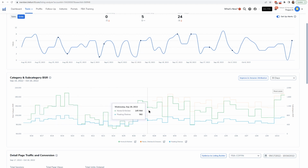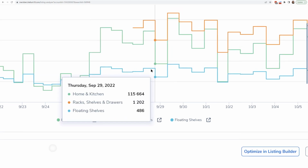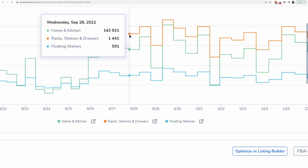Now, notice here what happened. I hope you guys can see this on the screen, those of you watching this on YouTube. Notice how over here on September 28th, there's a third line that appears, and it's because all of a sudden we have a BSR now in racks, shelves, and drawers. Now, I don't have to wonder what the heck is this orange line right here on September 28th.